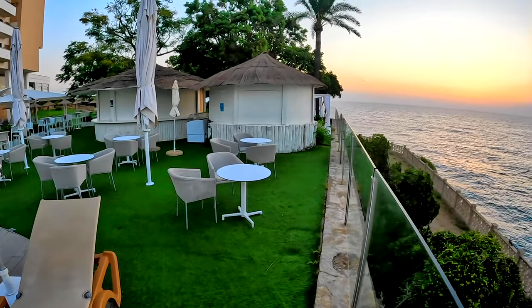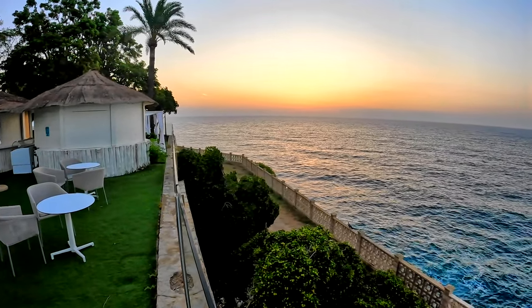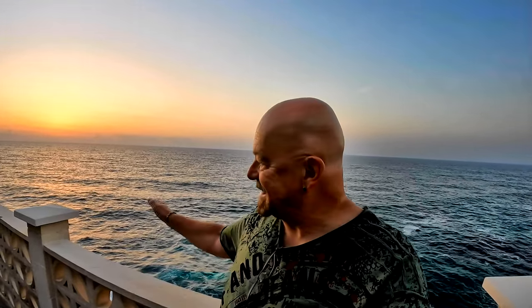So from here, we had a lovely view all the way out to sea. If you're going to do a boat trip, which is fantastic by the way, pick your day, book your tickets on the day. You can see what the weather's like, you can see what the sea conditions are like. Yesterday it was very choppy going out and quite rough coming back. Pick your day and book your tickets on that day.